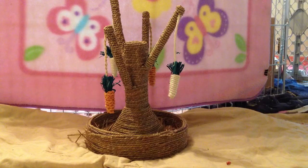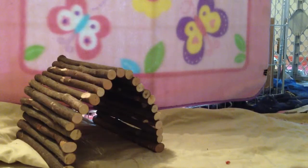Anyways, so then I have the Bunny Funchy. Now this is by Boredom Breaker, and I got this off of Bobby's Bunny Boutique. And the bunnies really like this, and I do have a review on that, so you can go check that out. Then I have a Living World Tunnel.